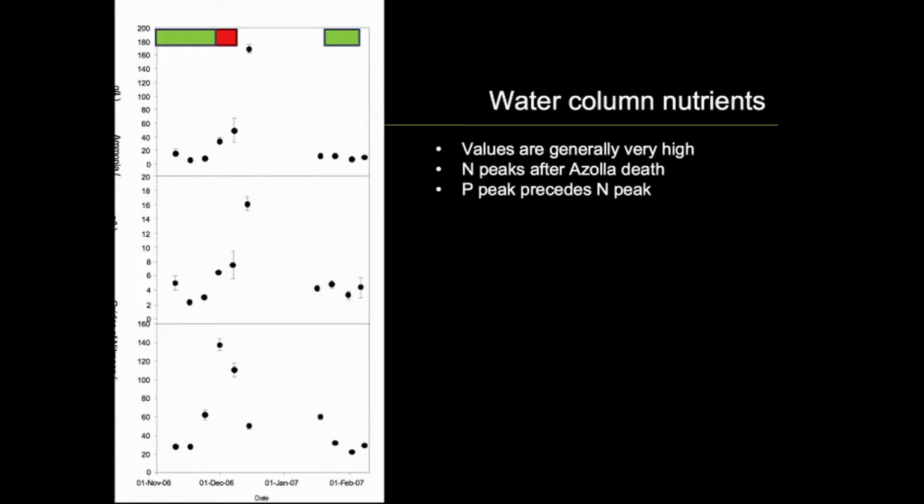And I think lastly, on the water quality, just a couple of other things we measured. We're particularly interested in the nutrients. So we've got 3 panels here, again, with the growth period, the death period, and the second growth. The top panel is ammonia, a nutrient in the water. The middle panel is nitrate, or oxides of nitrogen. The bottom is filterable reactive phosphate, or think of it as phosphate.